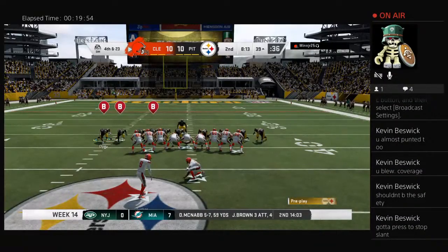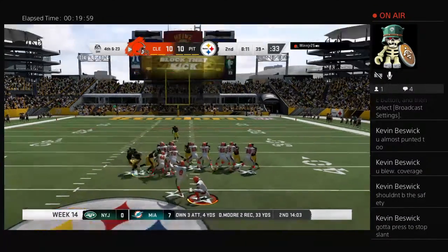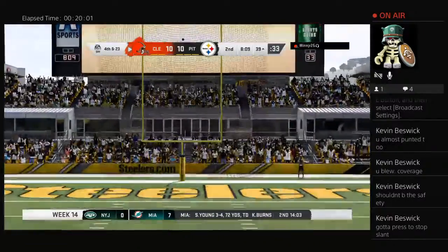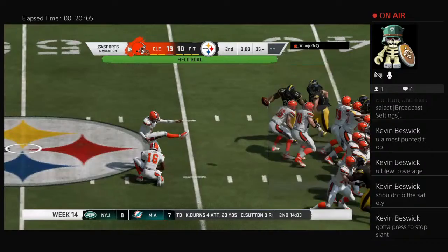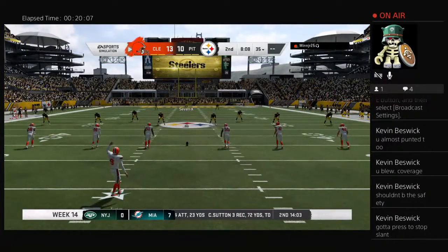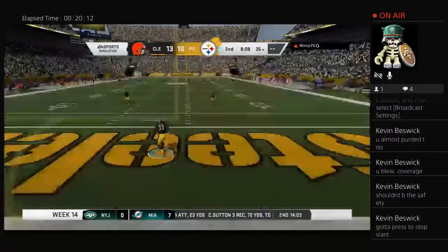Now Justin Tucker. He has hit from 61 in his career, so he has the leg for this. This will be from 56 yards out. And his kick is good. He got every bit of that one as it's good from 56 yards out. So the field goal there caps what winds up to be an 11-play drive.